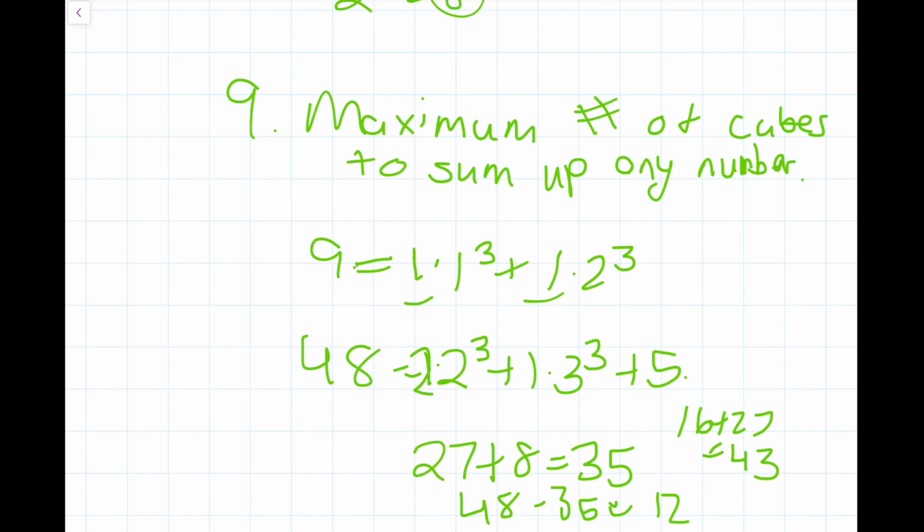So add 5 times 1 cubed. This time we used 5 plus 1 plus 2, we used 8 of them because 2 plus 1 plus 5 equals 8. So we used 8 of these, but the maximum is 9.